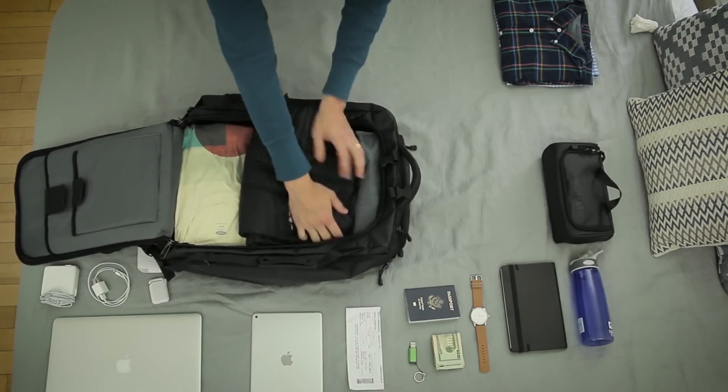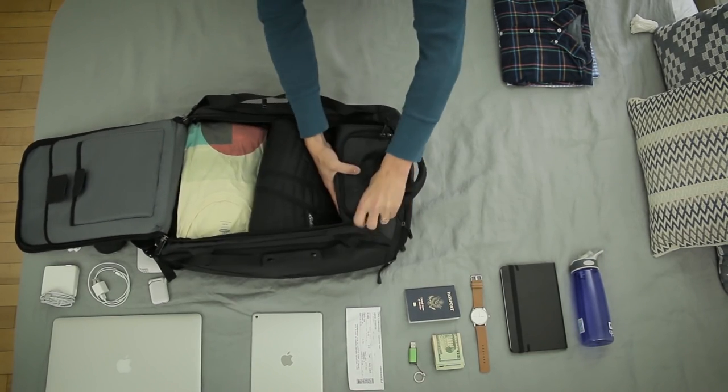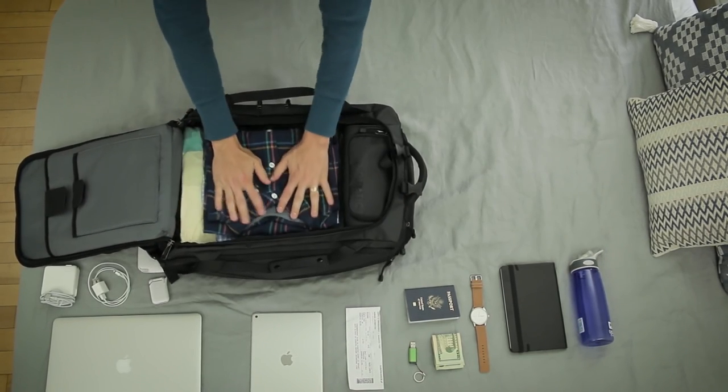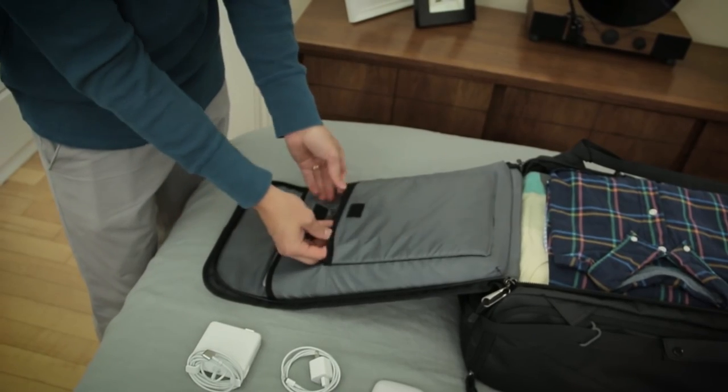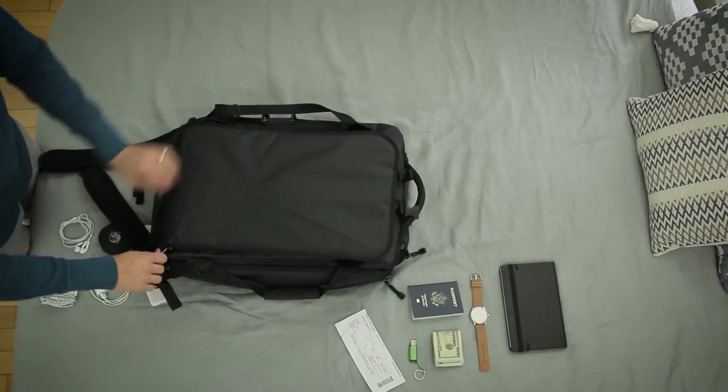Once the top and bottom pockets are packed, there is still plenty of room inside the bag for all of your clothing and toiletries. By adding a laptop and tablet pocket, you can now choose if you want to leave your briefcase or laptop bag behind to fit everything in one bag.